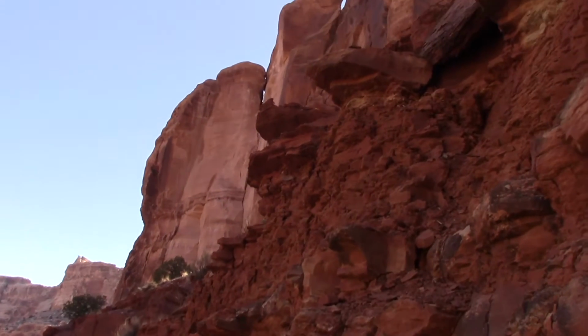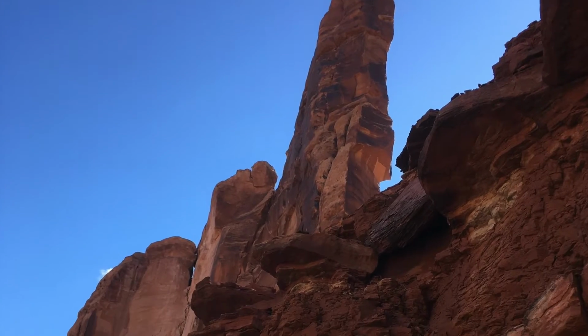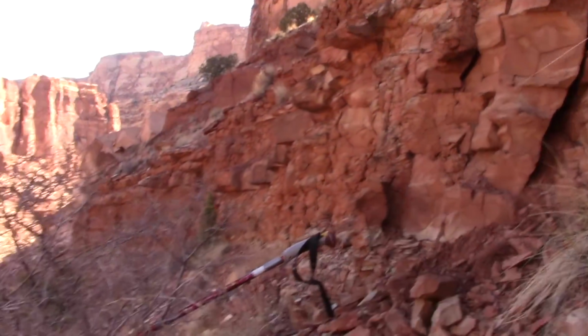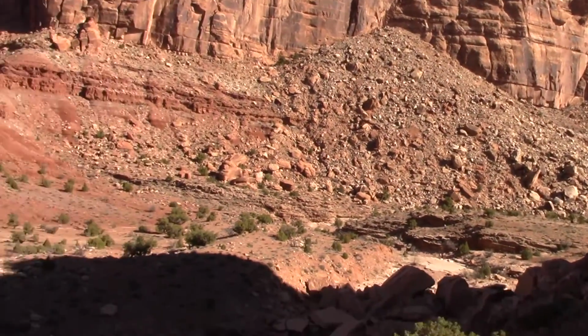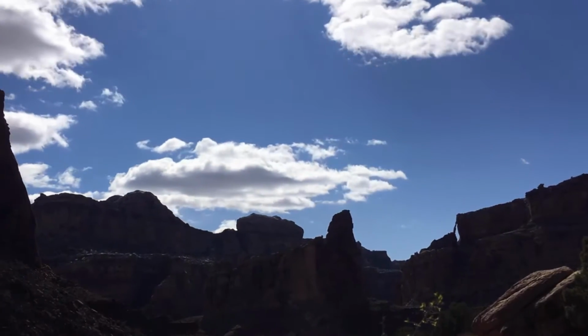Rather crumbly and somewhat risky, but it wouldn't have been that far of a fall had I not been able to maintain contact. Definitely would have been easier going through the bottom of Spring Canyon, but I was glad to have a bit of a challenge, even with the risk, and get a neat view of the back side of the arch.